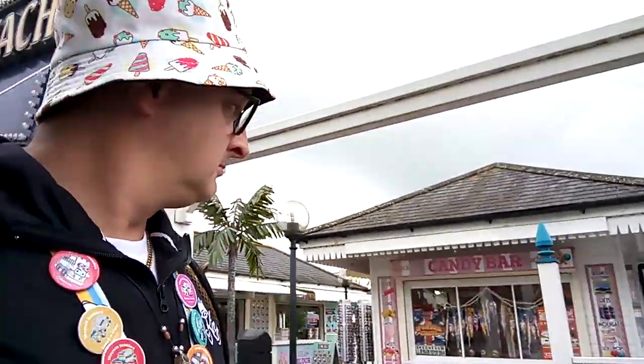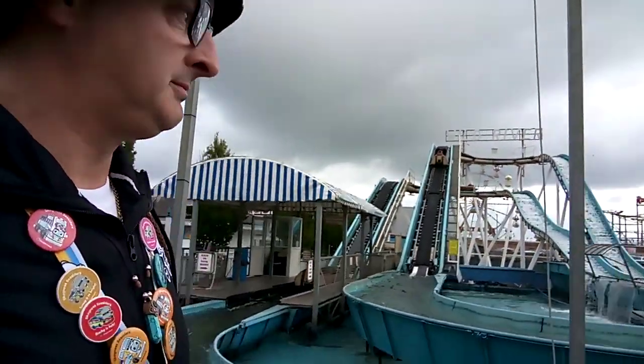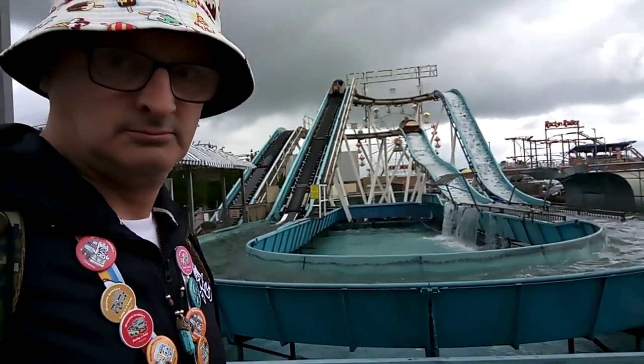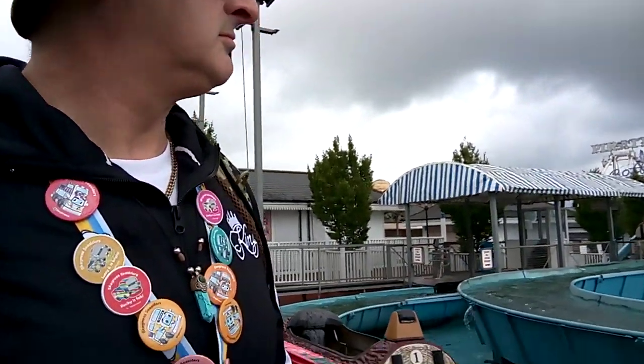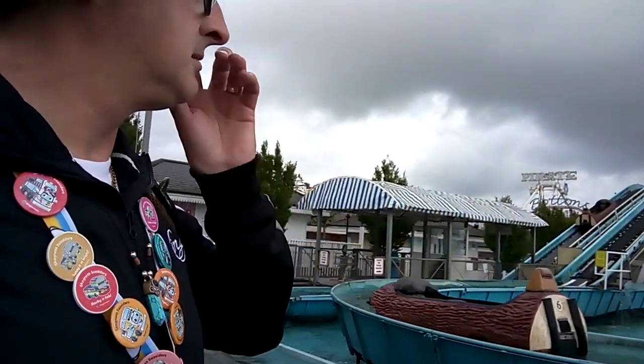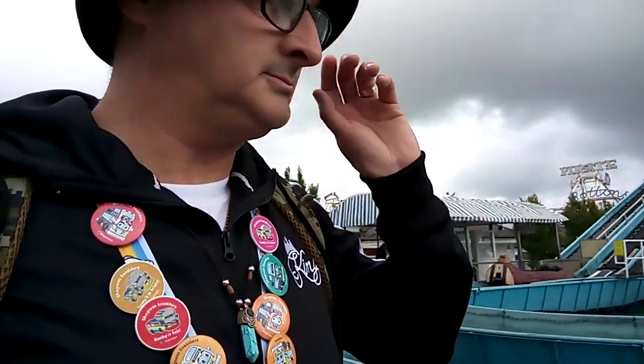Got the gift shops open. Gift shops, got a wild river going. But they're testing them all out. One of it's further down now. Wet ride. So when it's warm and we're running water to get back home.